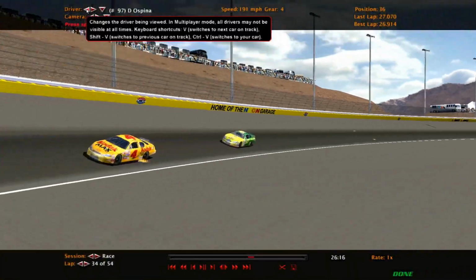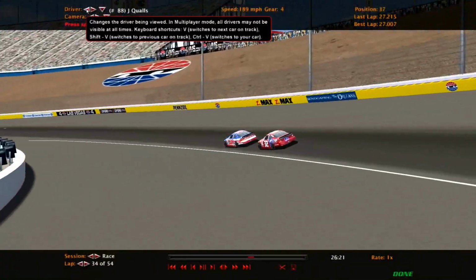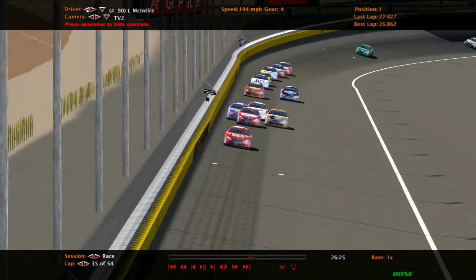So too is Diego Espina. He was battling in the top 10. He's down now in 36th position. James Qualls, 37th. Stephen Papies in 38th. And then we go back here to the leader.